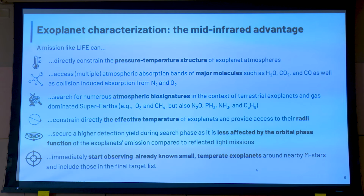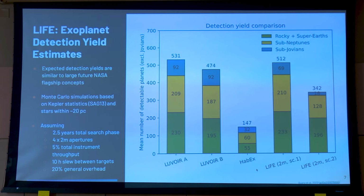Depending on whether you're willing to invest in a search phase. To put some numbers to this, it's not about the details here, it's just to give us a flavor. These are yield calculations we did probably more than 2 years ago already. Happy to talk about the details here, what we assumed for the instrument, and we tried to make a comparison with the reflected light, a study done here in the US.